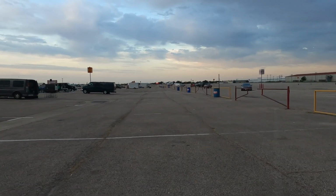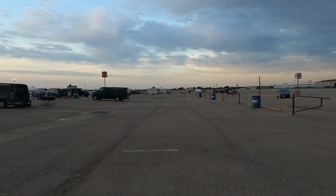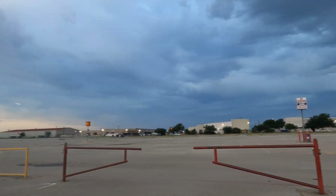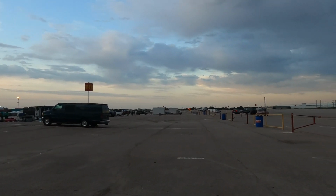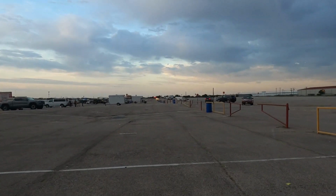Alright guys, welcome to day number 2 of the flea market. On the way here it was raining. It stopped now, and as you can see it's clear over here, but then over here there's like lightning and stuff, so I'm hoping that the rain is going that way and not coming this way. But people are out here setting up, so hopefully we find some good stuff today. Honestly, I'm just hoping people are still coming out here, but I guess we'll see.